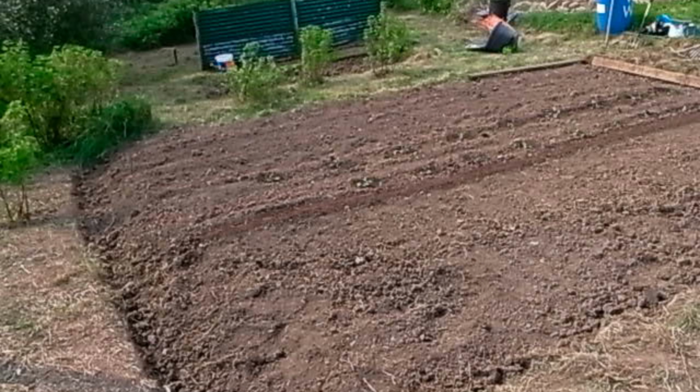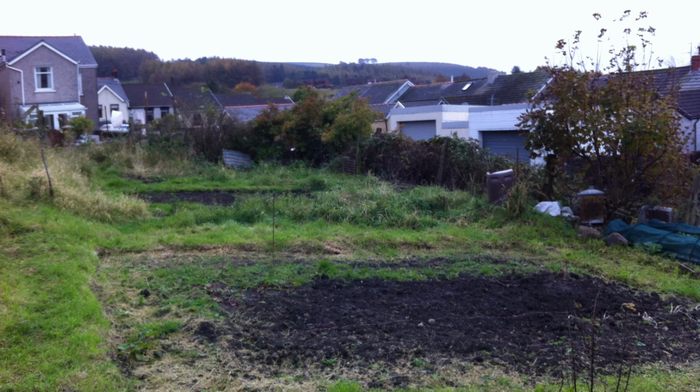Well, we certainly had a good season of red currants that year, and the blackbirds enjoyed them as well. You can see one here tucked in the bush. The plot developed, and I gradually took the crops out, and you can see how much weed growth there is on my patch here.